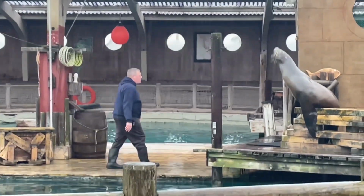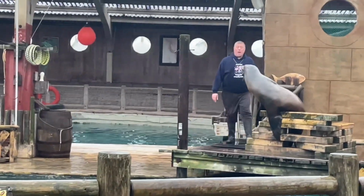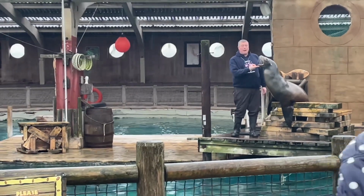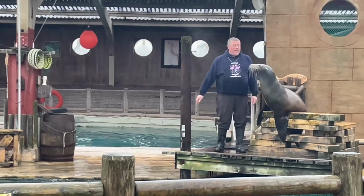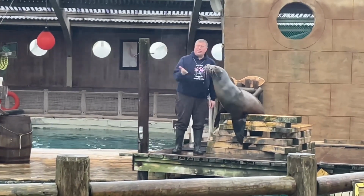Now, Marvin's trained to open his mouth so he can check his teeth. Just like Matteo, he will open his mouth on a simple signal. I just touch him on the chin. He opens his mouth like that. Say, thank you. He blows his nose too. When I touch him on the nose, he does this. He blows his nose every time.